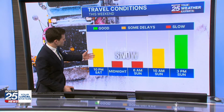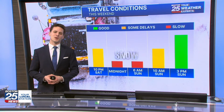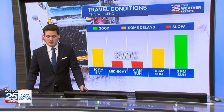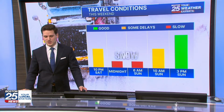As far as road conditions, I mentioned the afternoon things look better. I would still take it slow if you're driving around in the early afternoon. I expect those side roads may take a little bit longer to clean up, but it's helpful, again, that at least we don't have those extra factors in here. I'm not expecting power outages. I'd be pretty surprised if we saw more than very, very isolated power outages. And again, flooding, not really a huge concern at the coastline.